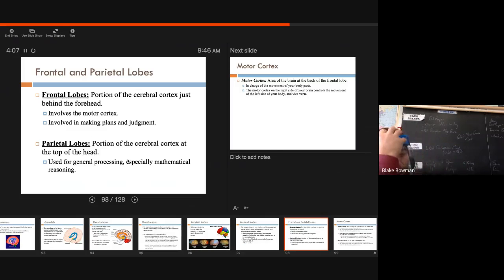So the frontal lobe, right in front here. We'll talk about it on the next slide, but the motor cortex is right behind the frontal lobe. We'll also talk about the sensory cortex, which kind of separates the frontal lobe and the parietal lobe. Just make sure you know that the motor cortex is right behind the frontal lobe. Frontal lobe again: judgment, setting objectives, planning, scheduling things, rational thinking, mathematical reasoning, comprehension. And then the parietal lobe.